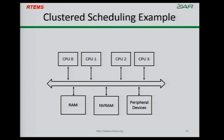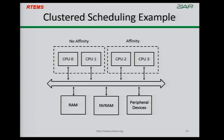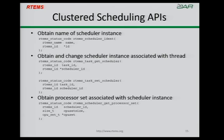So what do you get with a clustered scheduler? The same stereotypical simple SMP system. Okay, we got no affinity, and now we got affinity. We can run 2 instances of the scheduler, and it allows you to avoid migrating threads across the 2, but it's still one application, and data can be shared. So you can keep things from moving. And I've got some real examples of why you might do this.